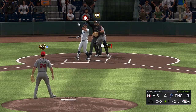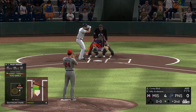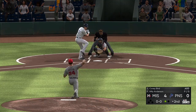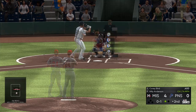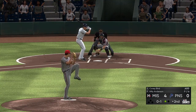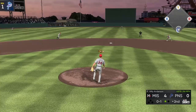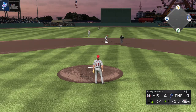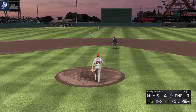And he struck him out. Batting fifth, so now to the plate, Corey Bird, as the changeup to him drops in there for the first strike. Drilled right back up the middle, and that'll get on through into center, and he's got himself a one-out hit.